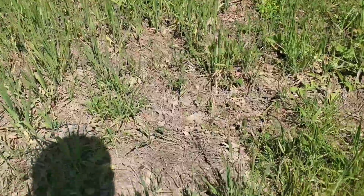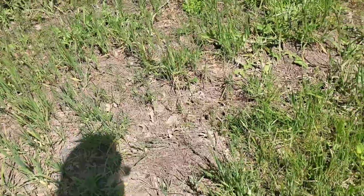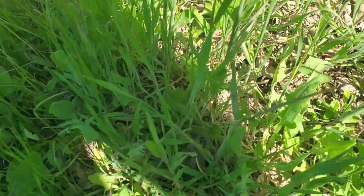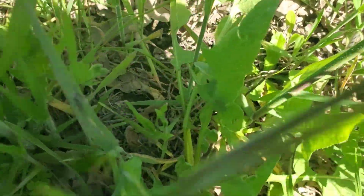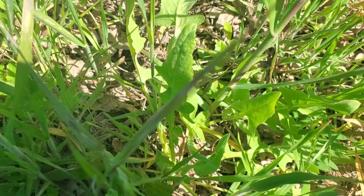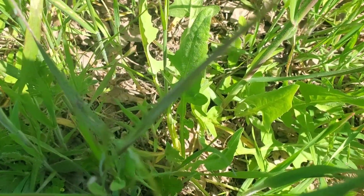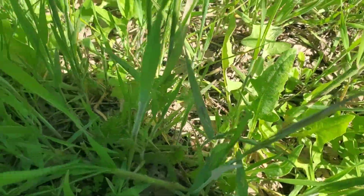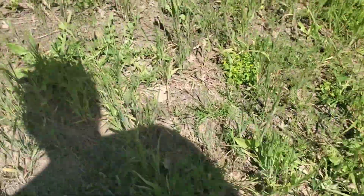Here's another one, guys. See if I can find a good one. Well, there's a bunch of small ones in here, I guess. That is Hawksbeard, I believe. I'm pretty sure that's small flower Hawksbeard right there. See if I can find a bigger one. Of course, now I can't. Oh, here we go.